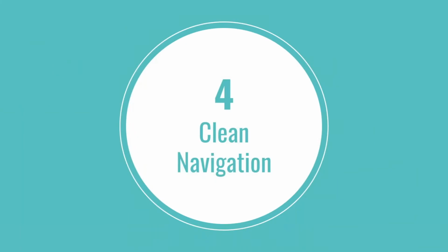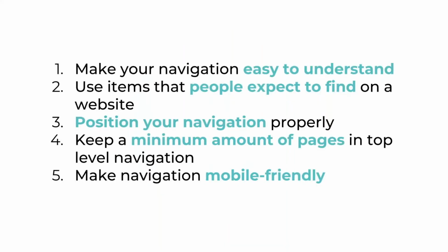Clean navigation. So this is another really important part that many studios really mess up. When it comes to navigation, simplicity is probably the best thing. You don't need 10 lines of navigation options on your website. Make sure that your website is easy to understand.